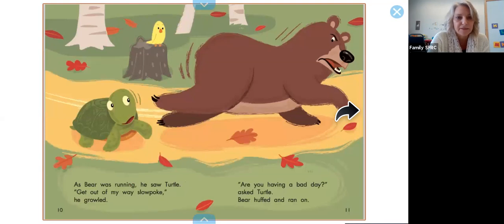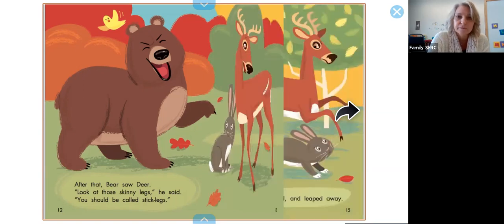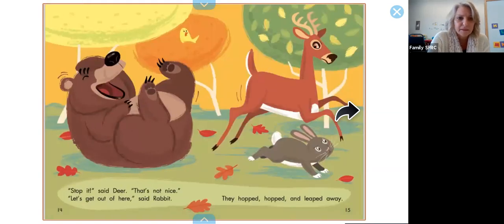As Bear was running, he saw Turtle. Get out of my way, Slowpoke, he growled. Are you having a bad day? asked Turtle. Bear huffed and ran on. After that, Bear saw a deer. Look at those skinny legs, he said. You should be called stick legs. Stop it, said Deer. That's not nice. Let's get out of here, said Rabbit. They hopped and leaped away.